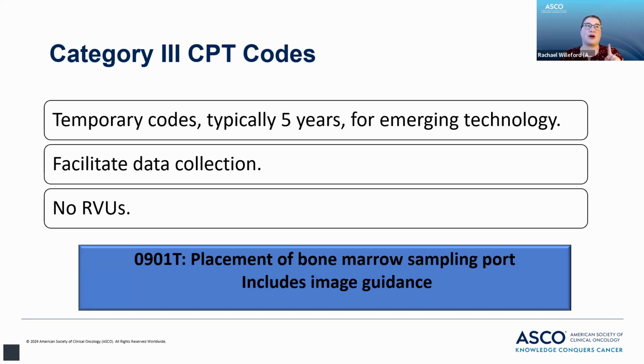There is a new Category III code that is oncology related. It is 0901T. That is for the placement of a bone marrow sampling port. It's so they don't have to tap the bone marrow more than once. It's just to facilitate it. It does include imaging guidance. So that should be interesting to watch for the next couple of years.